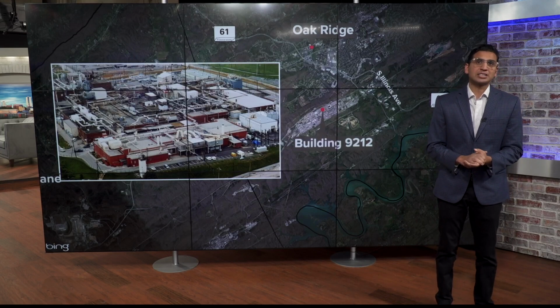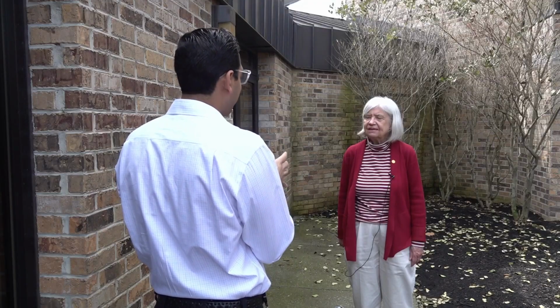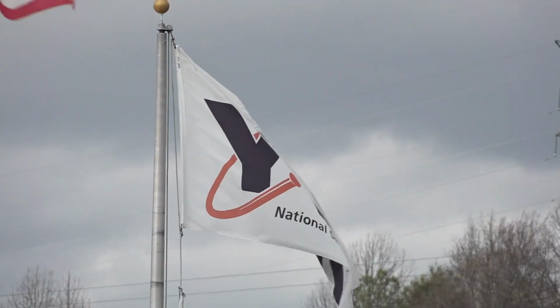One environmental expert we spoke with says she's not worried about the type of uranium in that fire. It's always concerning when we hear about an accident. It's a concern for Oak Ridge City Councilwoman Ellen Smith, but she's confident in the people who work at Y-12. We do have a workforce here that understands the hazards of the materials that they work with.